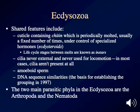The last major phylum or superphylum that we're going to look at is called the Ecdysozoa. Ecdysis is Greek for molting. So Ecdysozoa are the molting animals, those that shed their skins. What they share in common is a cuticle that contains at least some chitin, a carbohydrate polymer, and that cuticle is periodically shed. It's molted. Usually it's shed only a fixed number of times under the control of specialized hormones called ecdysteroids.